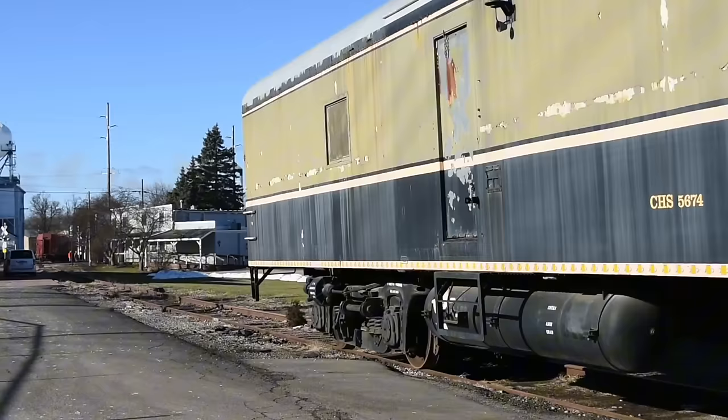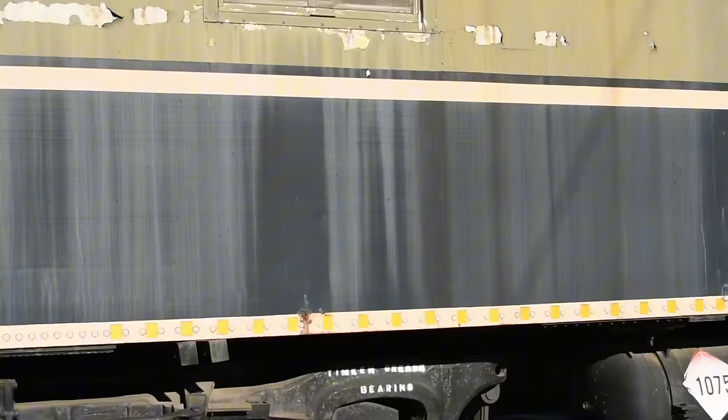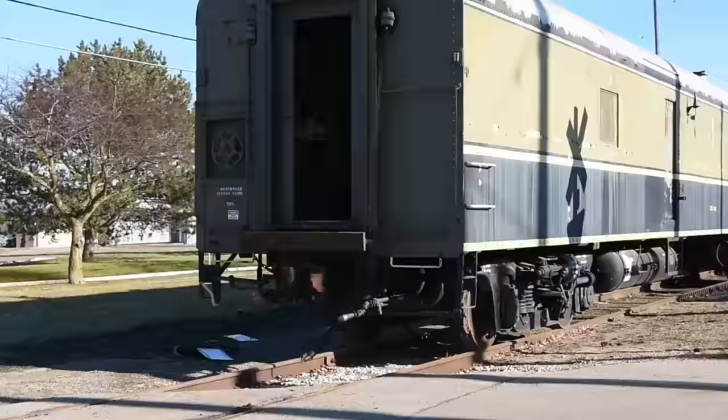What's to come of the CHS is unsure. The number 3 is expected to be sold and trucked out. The generator car has not yet met a fate. The Long Island car at the end of the line is set for scrap, and the line in itself is yet to be determined, but there is talk of a rail trail in its place.